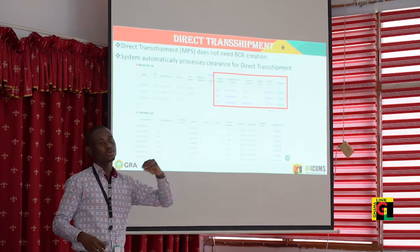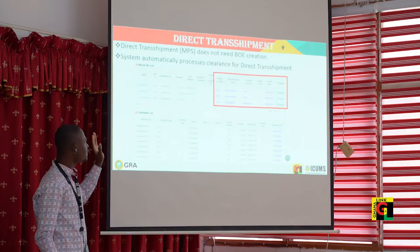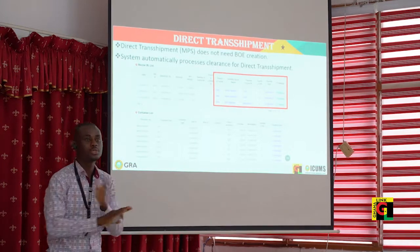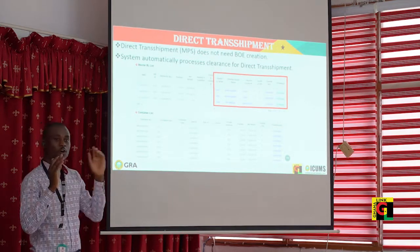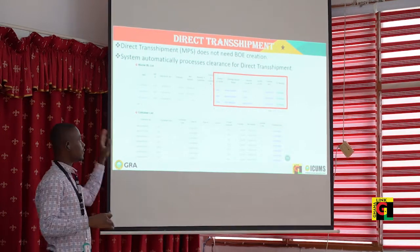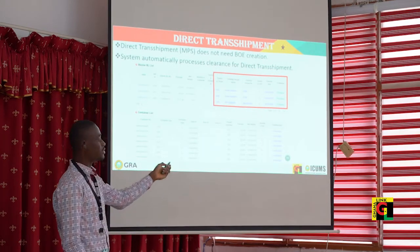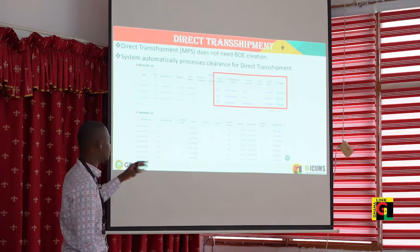Then a different vessel will come and pick it up to its final destination. That's indirect. So if you're having a case of direct transshipment at MPS, you don't need to create a BOE. Don't create a BOE at all. For GPHA, you have to create a BOE, but for MPS, you don't. The system automatically generates a BOE, and the information is sent to customs and the shipping line, and you are good to go.